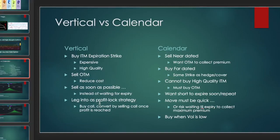That means that if this thing starts going south, I'm going to have a sold call to offset however much this ticker keeps going down. In a worst-case scenario, when your sold call profits enough to offset what you've already made, then you're break-even. Otherwise, you can just let this thing ride. So you can leg into it as a profit-locking strategy, and we'll cover an example of that in the future. But basically, that is how you put on a vertical.